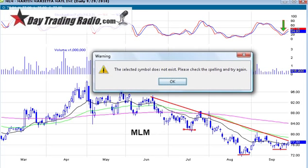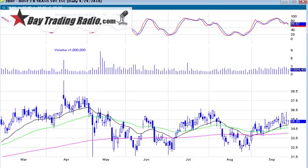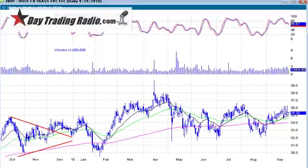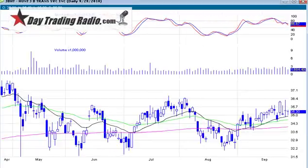Also keep an eye on JBHT now. JBHT holding the 20 period moving average. Let's just watch this level. Let's see if we hold the 50 and we see how far we get back on the stochastics before this one starts heading higher and breaking out. Not my favorite, just want to start watching it closer here.